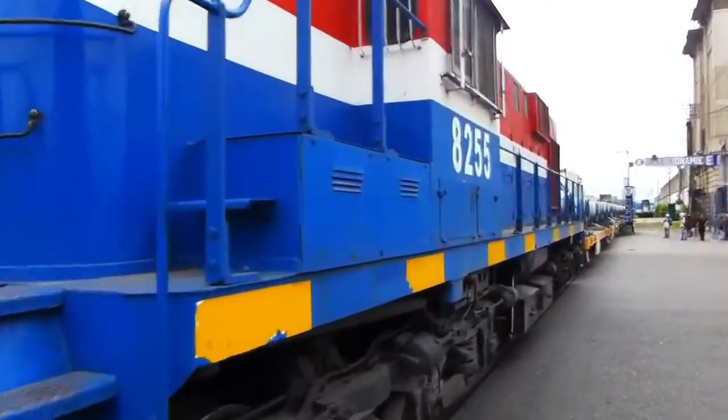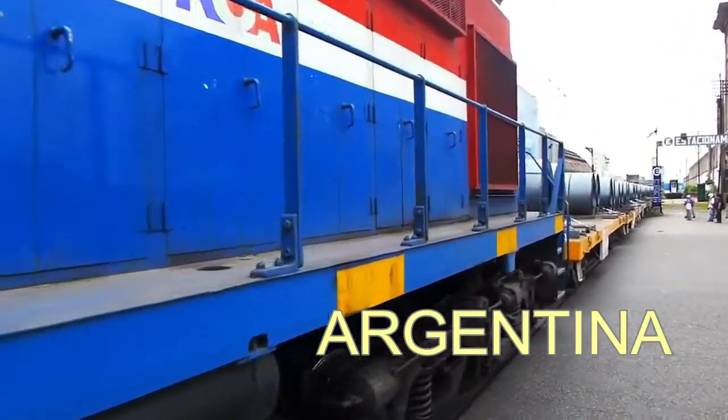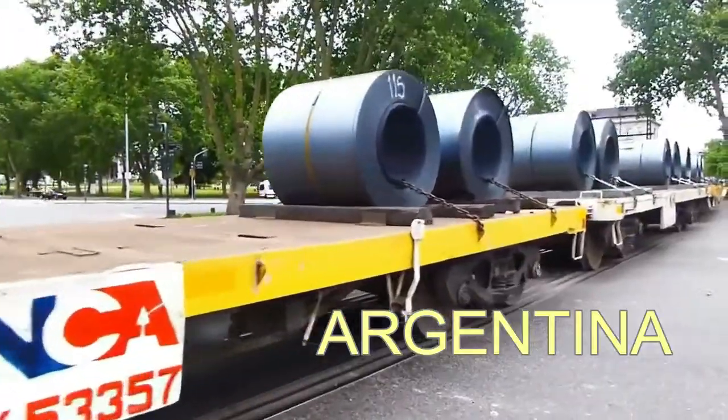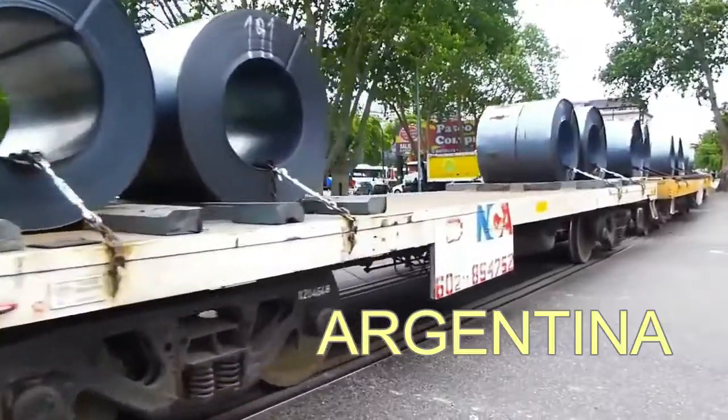This Alco train 8255, with extreme care, transports coal in the north side of Buenos Aires, in Argentina.